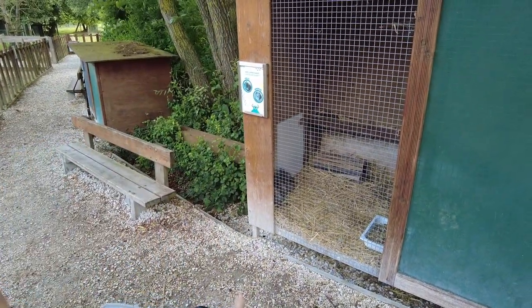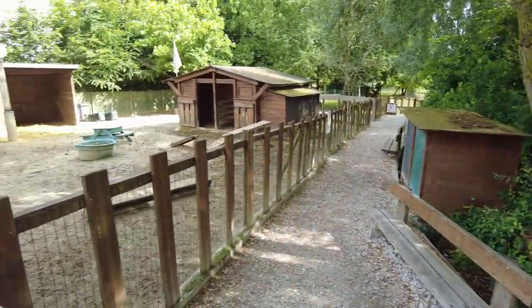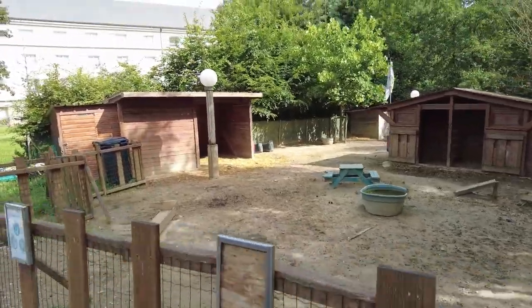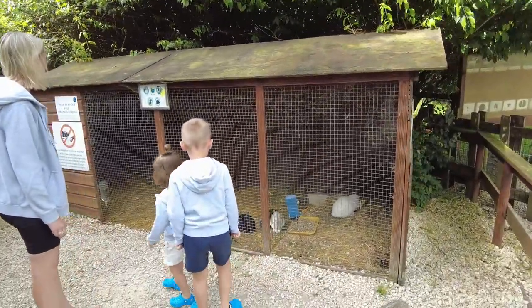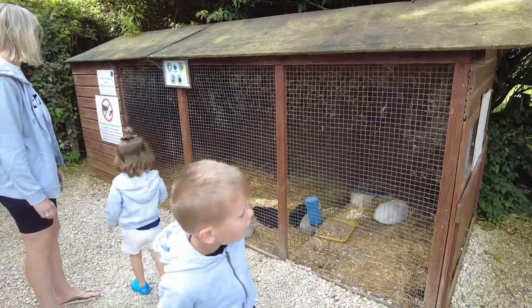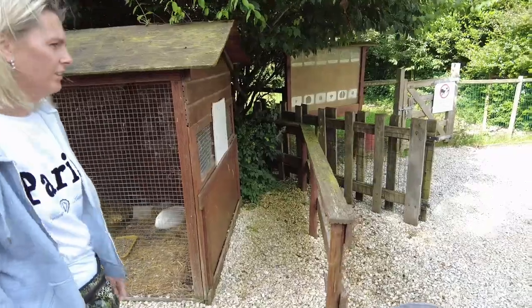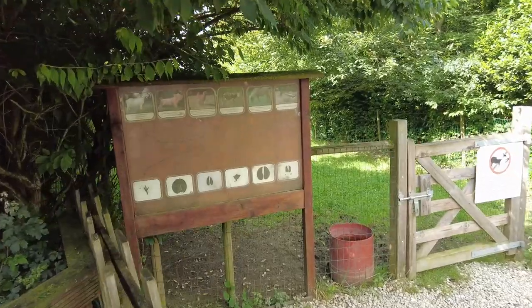Wow. It's called a lapin. Lapin. Yeah, that's what rabbits are called in French. These ponies. Well, you can't see them though. Ah, more lapins. What would you feed them? Oh, look, Jack, there's all the different footprints that the animals make. See if you can see which one makes which.